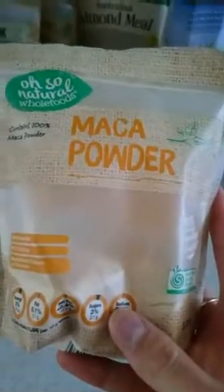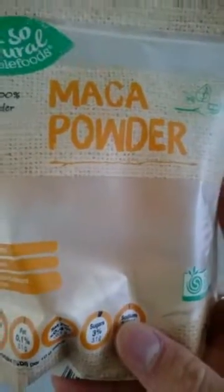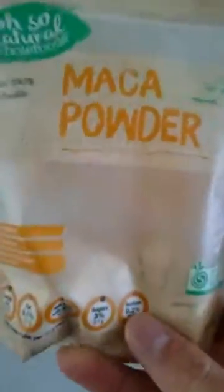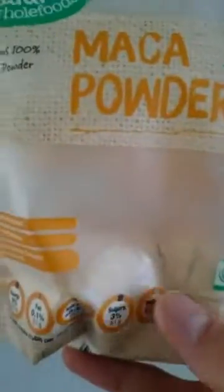So maca powder comes from the maca root, and I use it to try and help balance my hormones because they're a little bit erratic at the moment. So there's several studies that show maca powder balancing hormones and regulating female estrogen. So that's why I've been using it so much. I put it in my smoothies, I can put it in tea, chia puddings, sweets that I make, and it gives a nice nutty flavour as well.